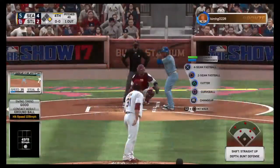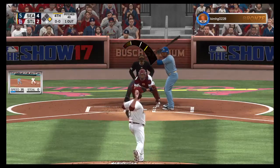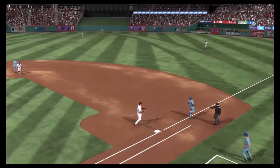So coming to the plate, up next for Seattle, Edinson Volquez. He singled and scored in his first appearance in this one. Oh, it's hit to third. 5, 4, 3 on a nice dig at first, and the inning is over.